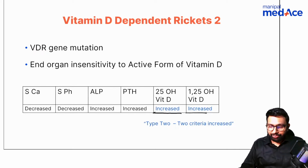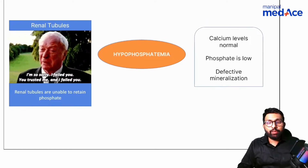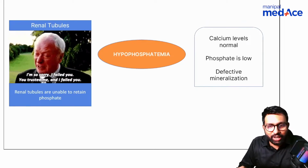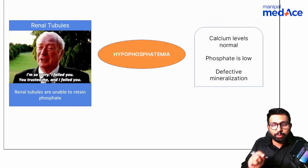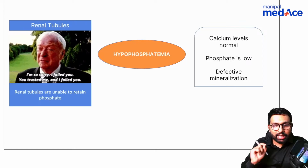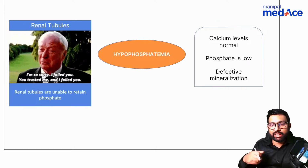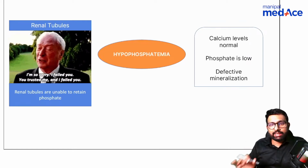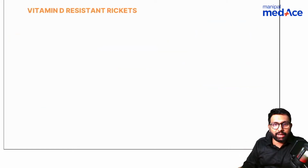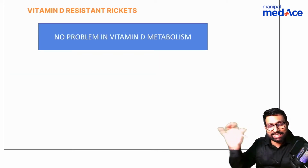Okay, fine. So next comes renal rickets. Next comes vitamin D resistant rickets, which is also called renal rickets. What happens here is your kidney is the problem. Your renal tubules are failing you, and because of that, they are not able to absorb phosphate. So there is a lot of phosphate getting lost in the urine. So there is loss of phosphate, and that is resulting in defective mineralization. What is happening in vitamin D resistant rickets is that there is no problem in vitamin D metabolism. That is why it is called vitamin D resistant rickets.